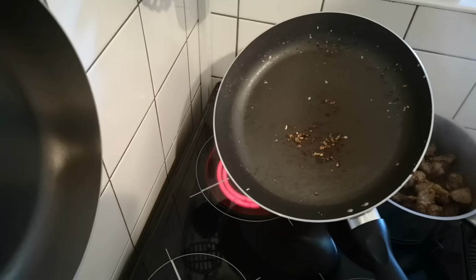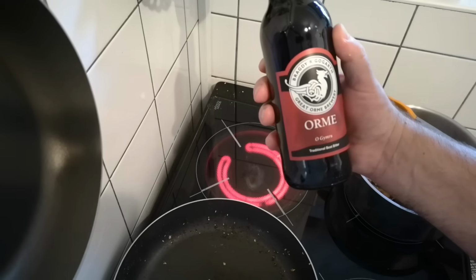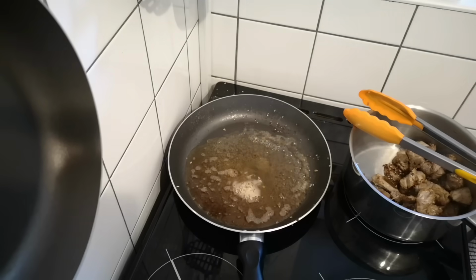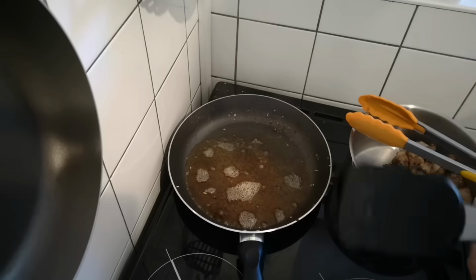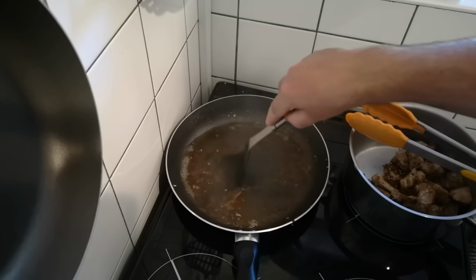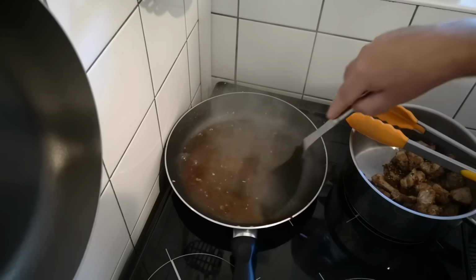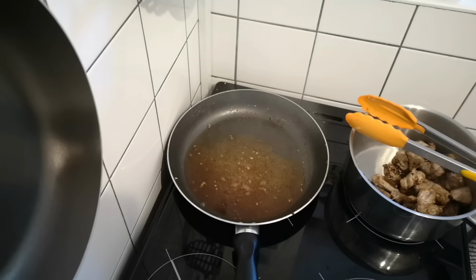And that can go in there. Despite this being a non-stick pan, there is some stuff to deglaze there. So some Welsh ale, just use that to get the fond off of the, well, it's not really a fond, but there are some little bits of fond on the pan. Get that off there. As soon as that comes to a simmer, that can go in the pan as well.